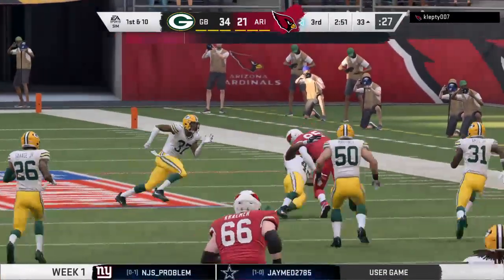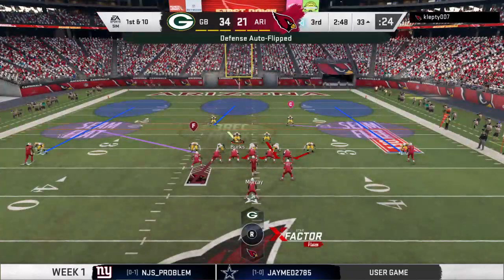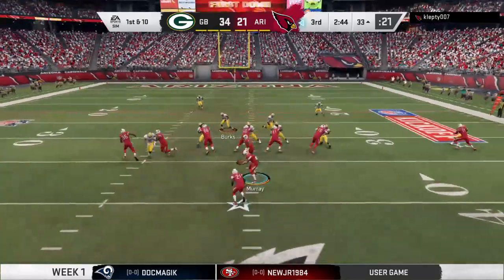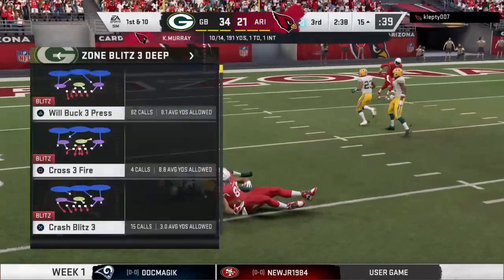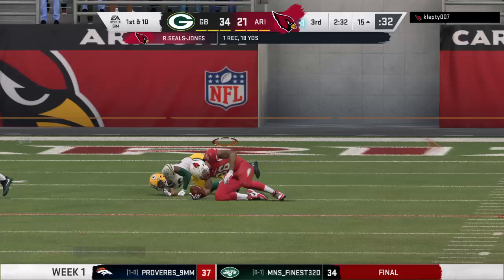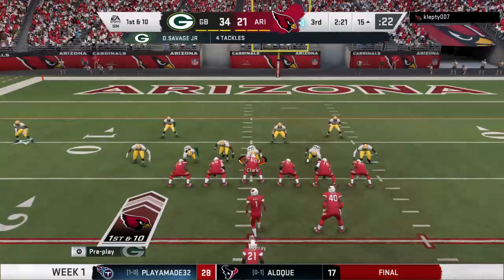1st and 10 at the 33-yard line. So the big play changes the complexion of things. Here's 1st and 10 just outside the 30. Murray now on 1st down, and he'll find his tight end, Seals Jones, and taking it to the 15-yard line before he's brought down. 18 on that one, and the Cardinals have a 1st down.